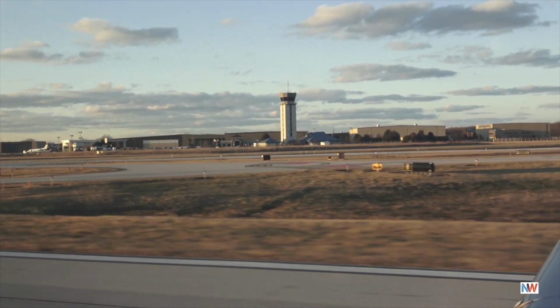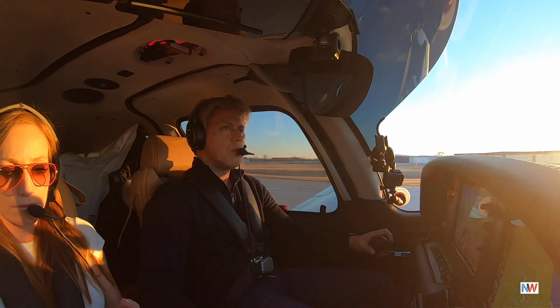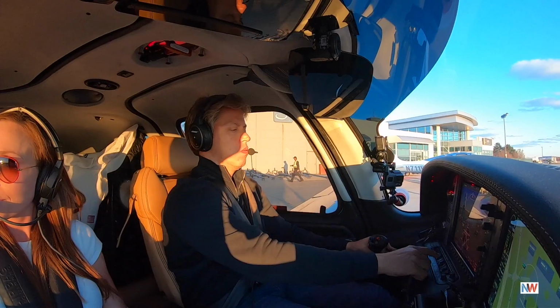Sierra Zulu, stay parking. Going to Signature, Sierra Zulu. Sierra Zulu, right turn on Lima. Lima 3, cross runway 34 to Signature. Lima 3, crossing runway 34 to Signature, Sierra Zulu.